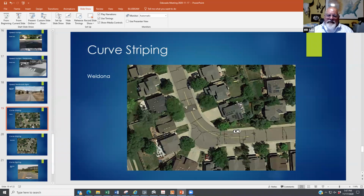So another thing you can do to try to call attention to that curve is to use striping to identify the middle of the road with a yellow stripe in this case, to hopefully prevent folks from driving in the middle, as one of you mentioned tonight. The people drive in the middle of the road, at least in one direction. They're doing that to flatten out the curve, which allows you to drive faster. So hopefully by delineating the middle of the road might keep people in their lanes and hopefully slow down traffic a bit. But it's not self-enforcing like a speed hump is.